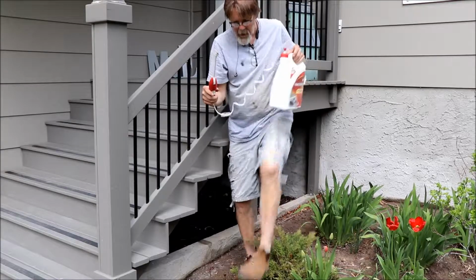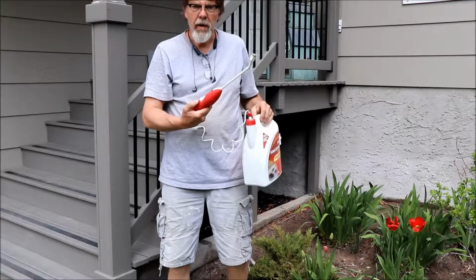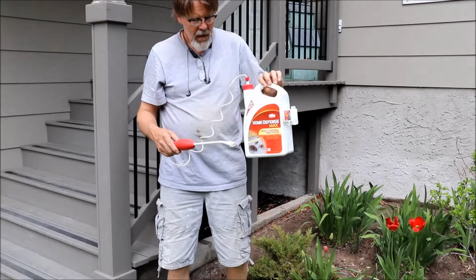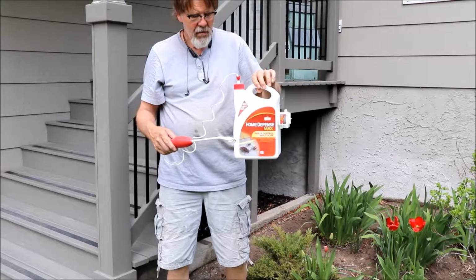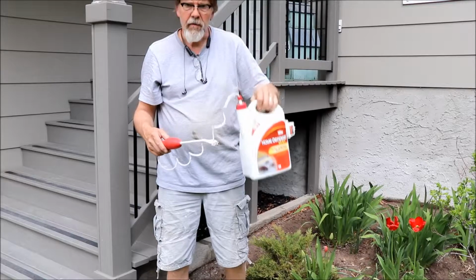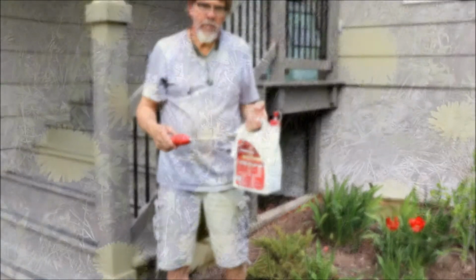Okay, I have a little bit left over. This little unit, little battery operated sprayer, works pretty good. So this has lasted me three sprays around the house. So not too bad, and I still have a little bit left for some hot spots in the summer. So let's get on to the next one.